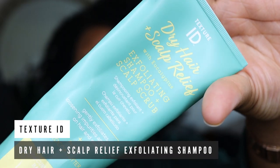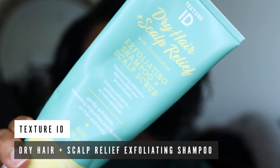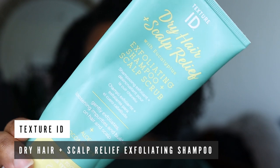And to wash my hair, I wanted to use an oldie but goodie and just kinda have a relaxing day and enjoy my non-filming wash day all to myself. So I actually picked up the Texture ID Dry Hair and Scalp Relief Exfoliating Shampoo and Scalp Scrub. And I love the smell of this, but then also it has really nice slip, right? It does a good job of lifting the dirt off the scalp. So if you're having some scalp issues, maybe some buildup on your scalp or itchiness or dryness, this is a really good product to use.